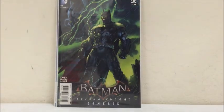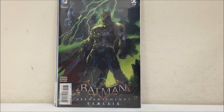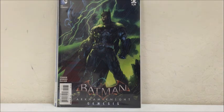I got the Batman Arkham Knight Genesis #1. This is the Jim Lee variant. I think it was like a 1 in 10 variant, but if you look on eBay, it does go for a little bit more than cover price. I think it goes like 10 bucks, 12 bucks. I'm not sure. I haven't checked for a while.